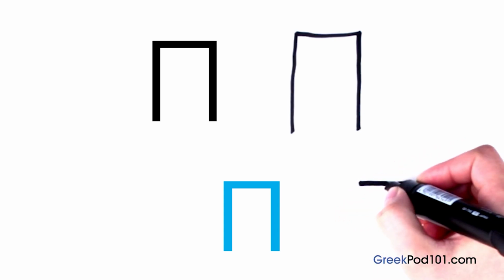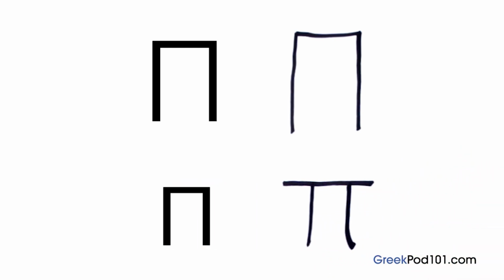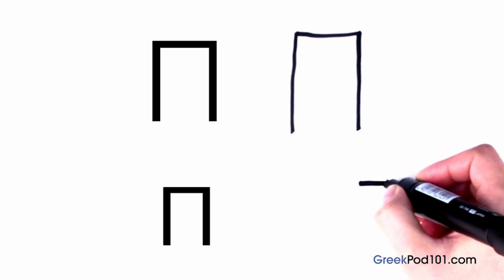It's almost the same as the uppercase P, but you notice that the horizontal line is a little longer. It is handwritten like this. P. Let's do it again. Here's the uppercase form. And here's the lowercase form.